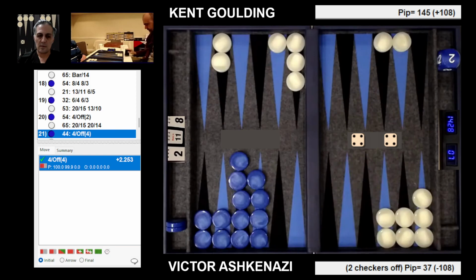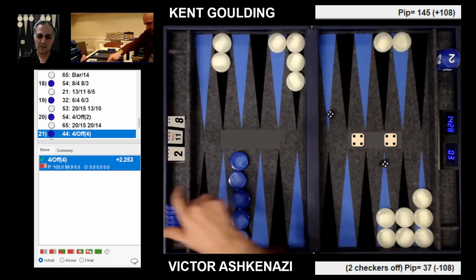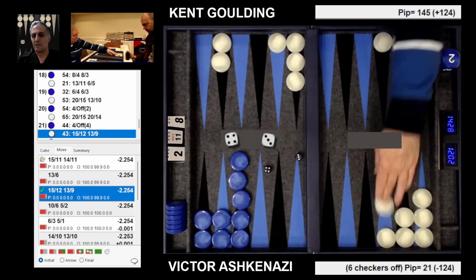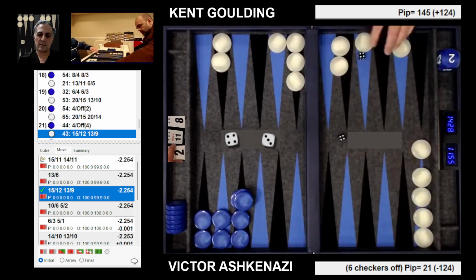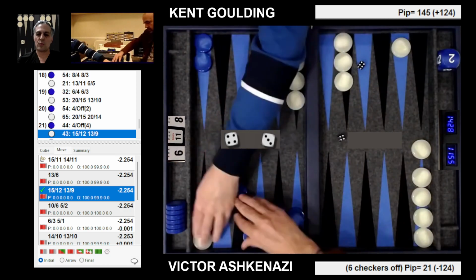Double 4? Double 4 for Victor. That pretty much puts the nail in the coffin. 4-3. It's a little too late. Victor is going to get 4 points here. So he'll be at 6. So 5 away, 3 away.